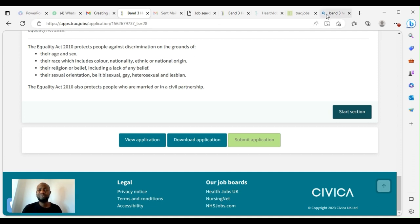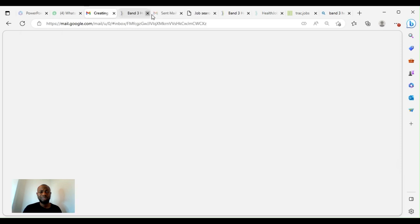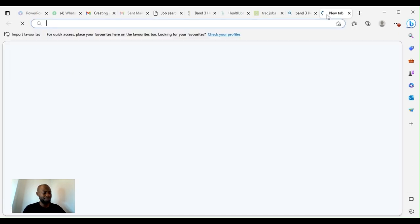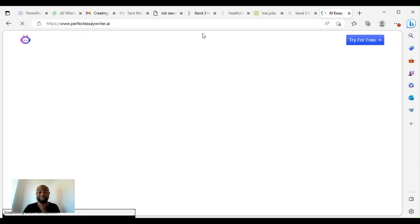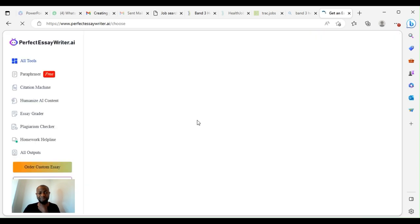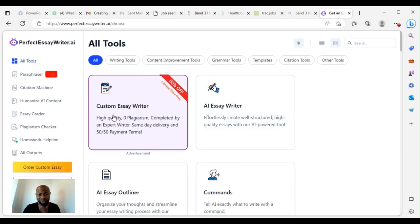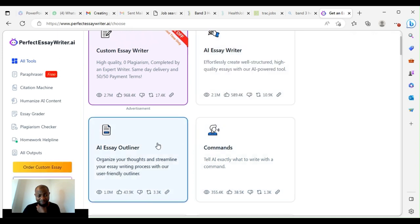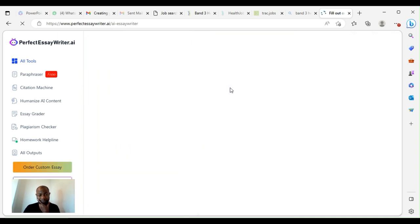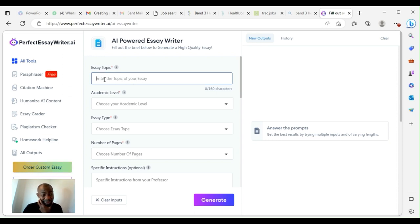Then there's a part where they'll ask you for a supporting statement. To do the supporting statement, you can use an AI called Perfect Essay Writer. Supporting statement, you can do it here. So you come there, try for free. So this is what you want to do. Custom essay writer, high quality. This one, the AI writer, you can use it for free. So you click on this. So now, essay topic. What's the job you are looking for?